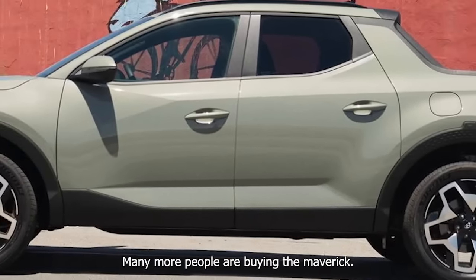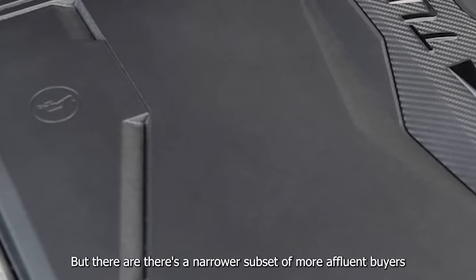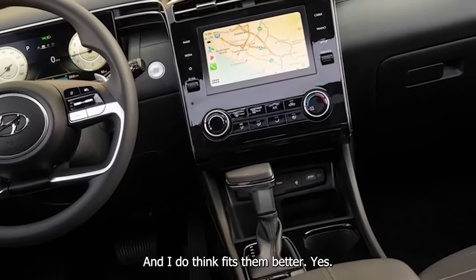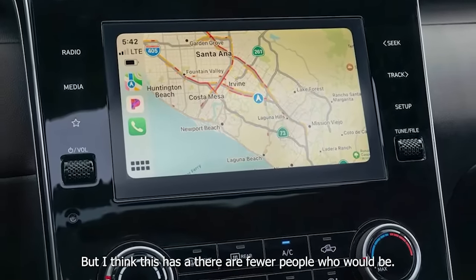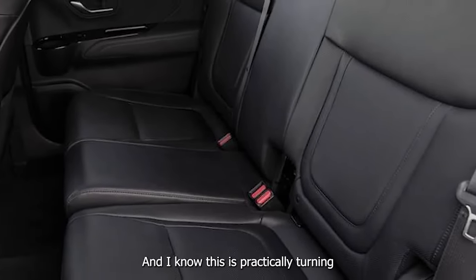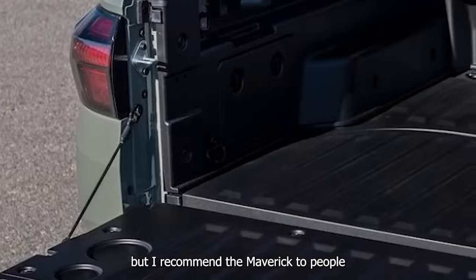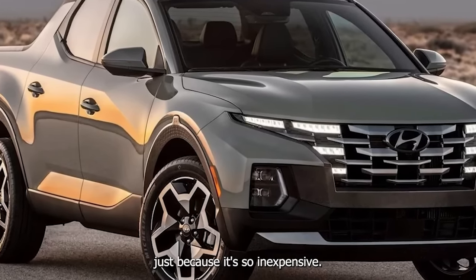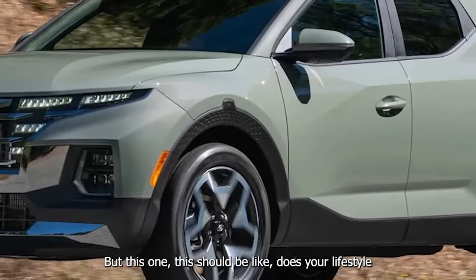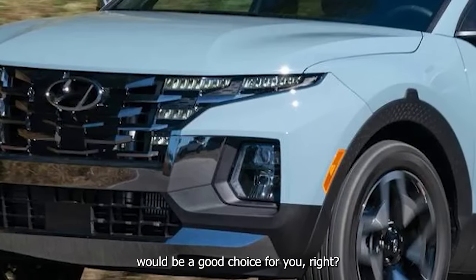Many more people are buying the Maverick. That makes sense because the Maverick is a more practical body. But there's a narrower subset of more affluent buyers who will prefer this truck over the Maverick, and I do think it fits them better. But I think the Maverick is a great truck, and I know this is practically turning into another compare, which we've already done. Yeah, we have done the trucks, but I recommend the Maverick to people who might not even be interested in a truck just because it's so inexpensive. Not really the case here. This should be like, does your lifestyle fit A, B, C, and D? Okay, then I guess a Santa Cruz would be a good choice for you, right?